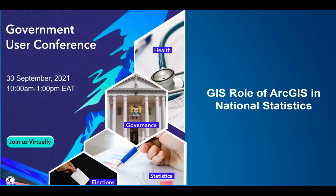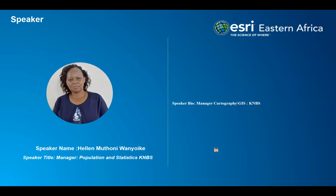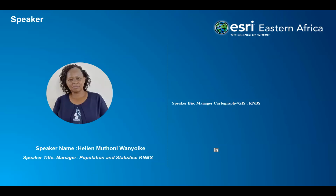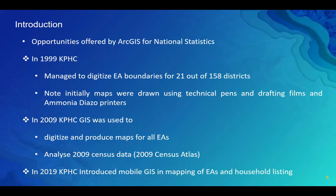I want to appreciate ESRI East Africa for such a wonderful time whereby we can share our experience on use of ArcGIS. I'm Hellen Wanyoike. I work with Kenya National Bureau of Statistics, in the cartography and GIS, and we've been beneficiary of ArcGIS, especially in cartographic mapping. And so I'll take you through the opportunities that have been offered by ArcGIS in the national statistics.